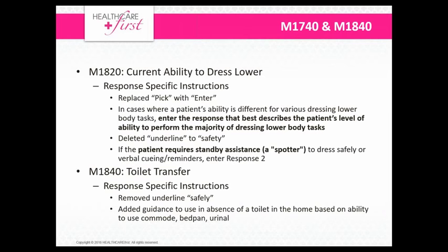They did something simple here and in a couple other places, removed underlining of words, so I've kind of taken away the emphasis. And they added the patient needing standby assistance when to respond to, and they've added in a spotter. As far as toilet transfers, here's again where they removed an emphasis or an underlining. And then they did add in here guidance what to do if there's no toilet in the home. And the determination of the patient's ability would be based on how they use a commode, a bedpan, or a urinal.